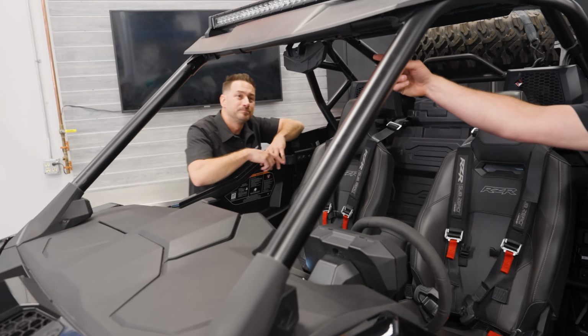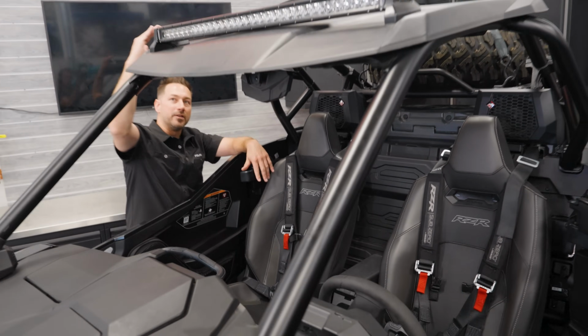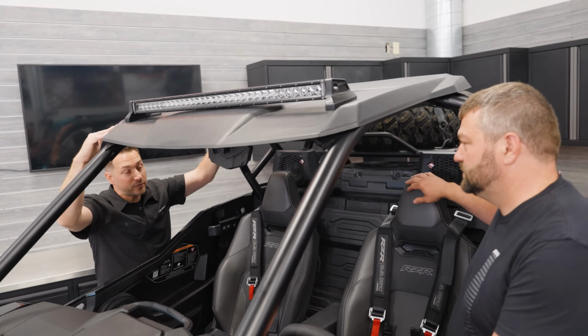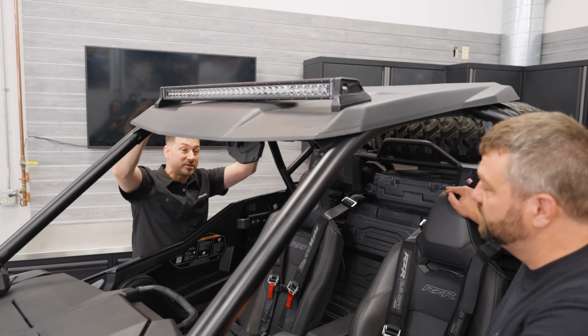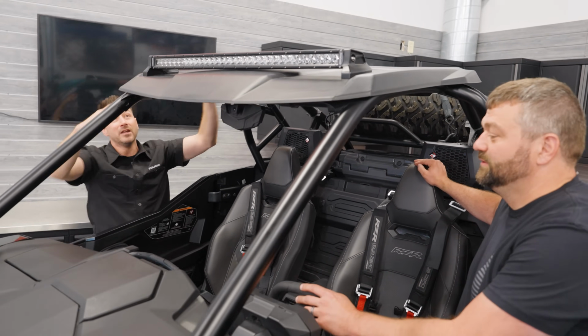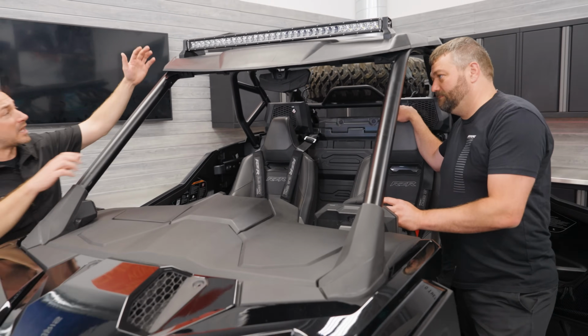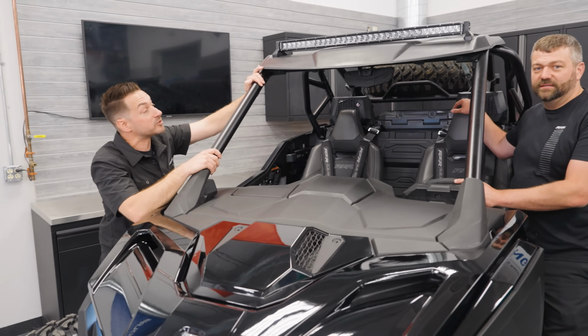All right, so moving up, obviously the roof is an accessory as well, right? That's right. Yep, this roof here is an accessory for the Sport or Premium trim. It comes standard on the Ultimate trim, and then it is ready to mount light bars on top. This one happens to have the Rigid, one of the best in the industry in light bars, partnered with them and came out with this 32-inch light bar.